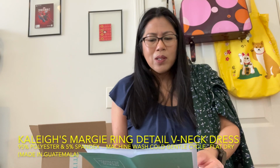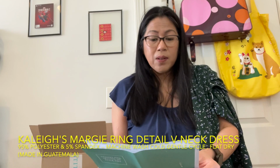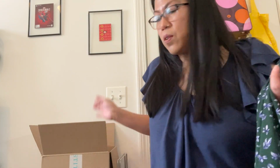You know, this isn't exactly my style. I kept it because I thought it was slimming, and I needed a dress for summer. Unfortunately, it was polyester, and I didn't realize how much polyester makes you sweat. Okay, so the brand is Kaylee. It's called the Margie Ring Detail V-neck dress. This is a petite dress. I was pleased with that. It's a large petite, and it's $59. So those are the three items that were sent to me by Stitch Fix. And I just let them know I had no clothes.